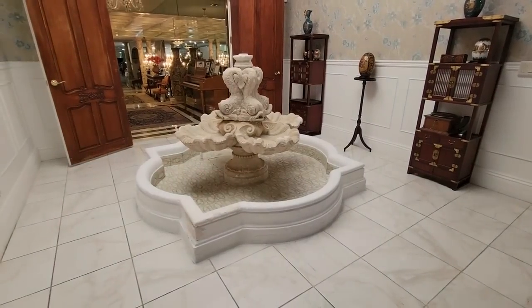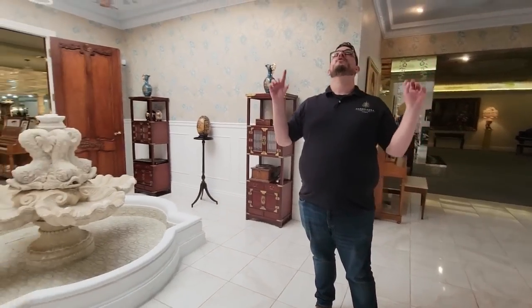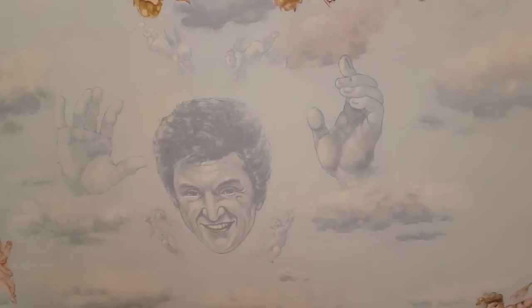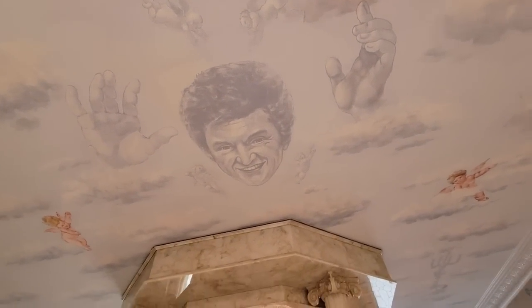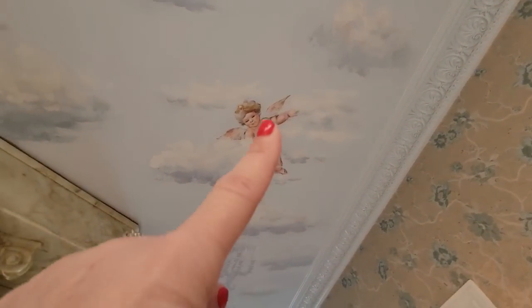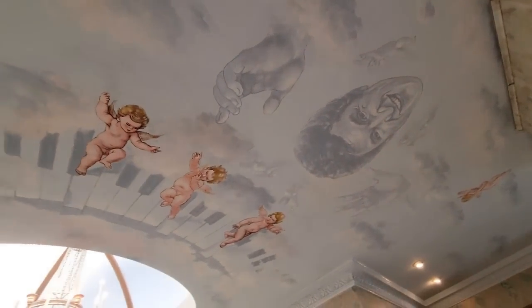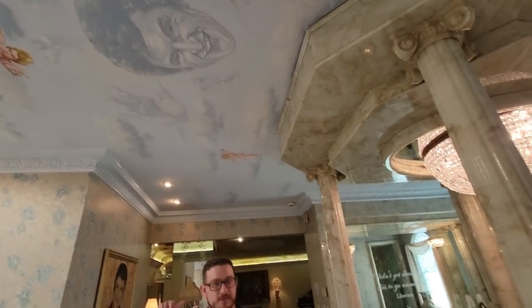Walk past my fountain. Now, another cool thing in here, if you look up in the ceiling you see the frescoes, and then you see his face. You used to look up at his face when he's taking a bath. Look at the babies, guys. The little babies. Now, the person who painted this is actually the same person who painted the ceiling in there. Yeah. I'll get to that when we go in there.